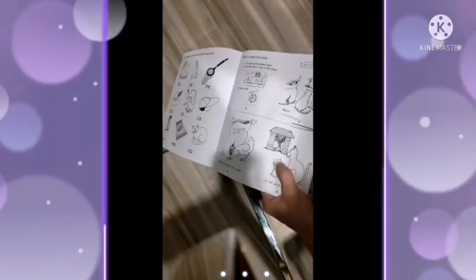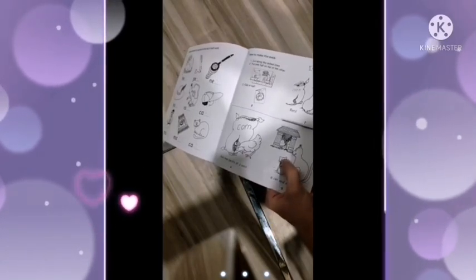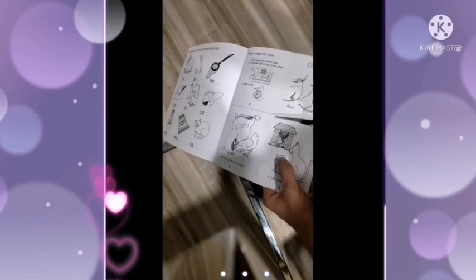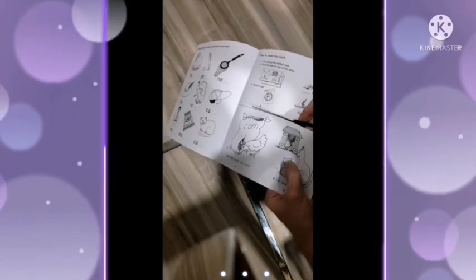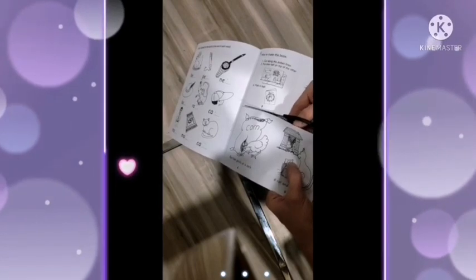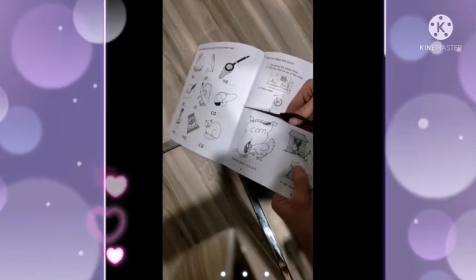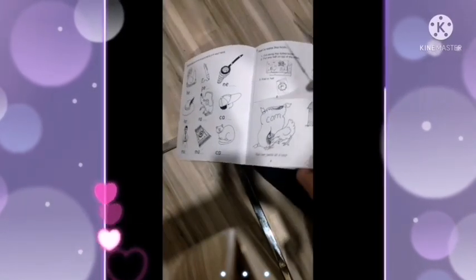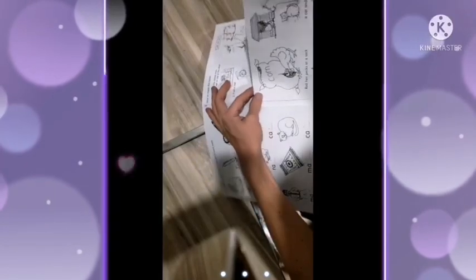I'll show you. Remember, be careful. Scissors are very sharp. And we don't want to hurt ourselves. So if you need help, ask your mom or your dad or your grandma or your auntie or anybody, and they can help you. Okay, so we got one cut.